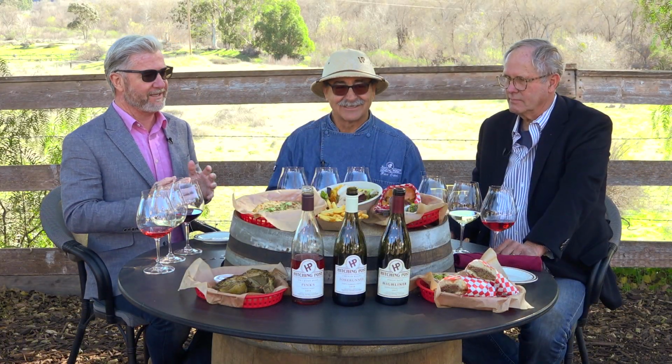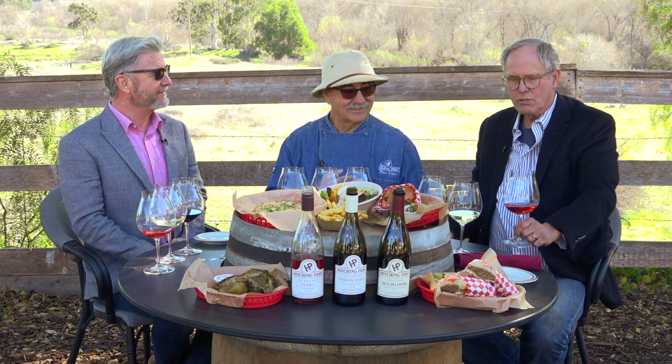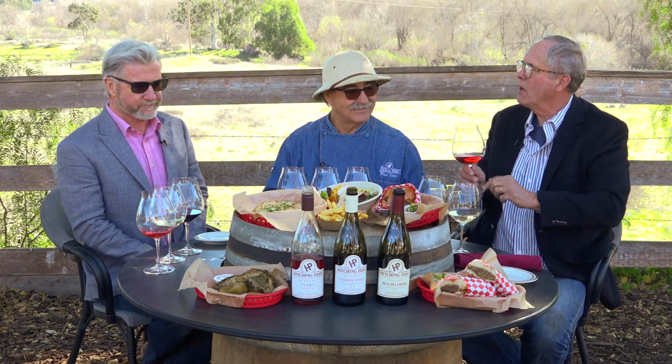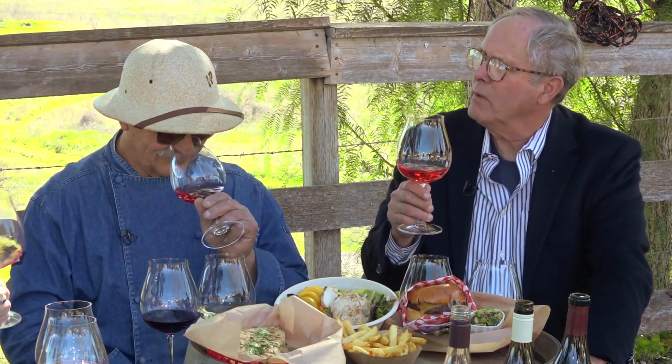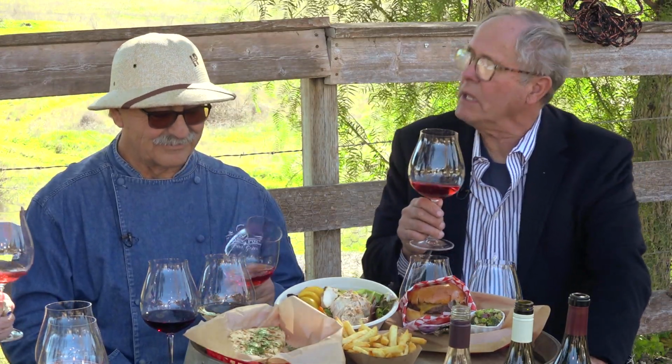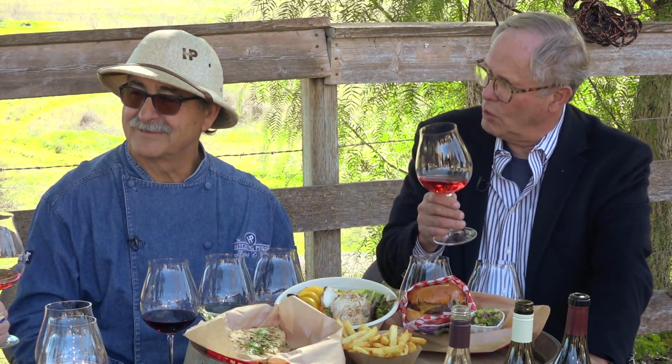Gentlemen, I see we've got some lunch out here in front of us. It looks great. Can't wait to dig in. But let's talk about the wines first. What do we have? We have a dry rosé by the name of Pinks. You'll note the lovely pink color. It's actually a reflection of my commercial fishing in Alaska, the pink salmon that I used to fish for in the 70s, 80s, and 90s. Here it is, dry rosé of Valdiguié, 80%, and 20% Pinot Noir.